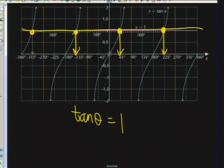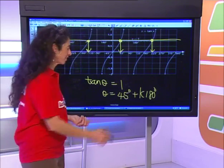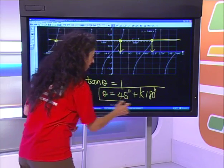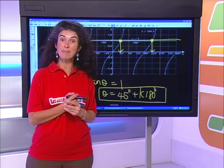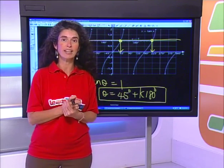Now look what's different from the two graphs we've done previously. We're getting all the solutions on a period of 180 degrees, but the beauty is that there are no missing angles. So the general solution for the tan is the given calculator angle plus its period. And we've captured every single solution. Isn't that amazing? So tan is really, really easy.